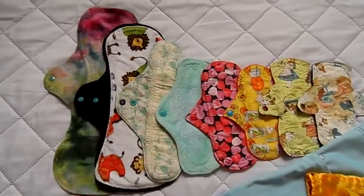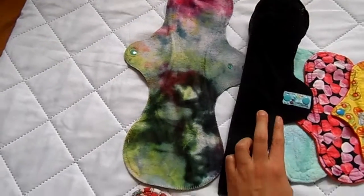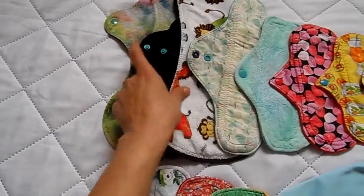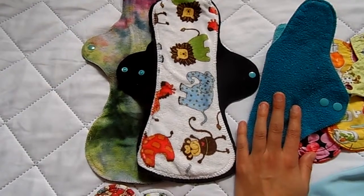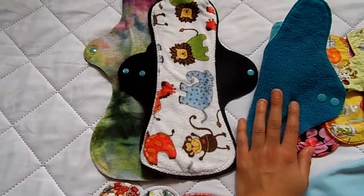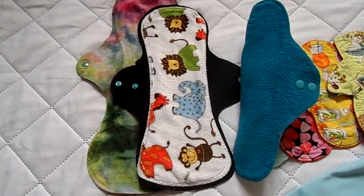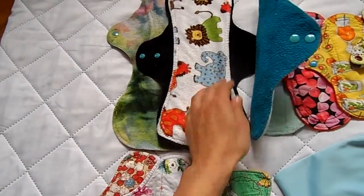So starting here with the biggest pads, this first one is a Homestead Emporium 15-inch pad that I use on almost every period on my heaviest night. And this one is from Pampered Shop Pads. This is a 13-inch pad that is actually called a postpartum ice pocket pad because it has a place for putting ice inside, but you can use it as overnight like me. It's quite a wide pad, but it's still very comfortable.